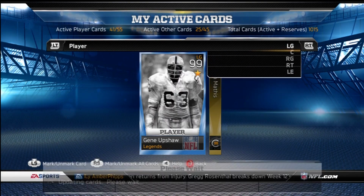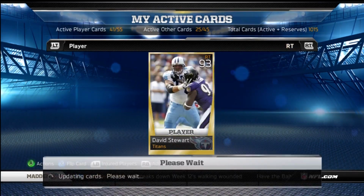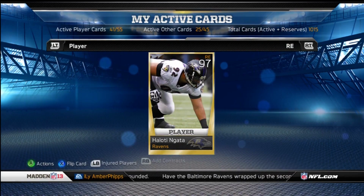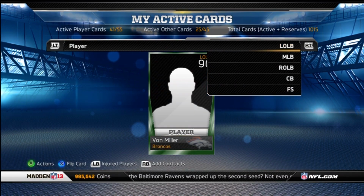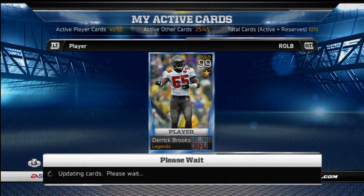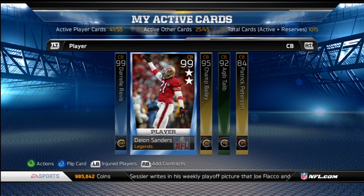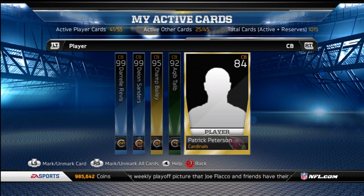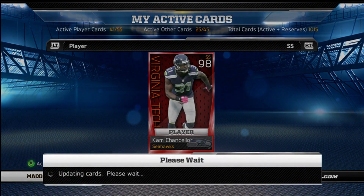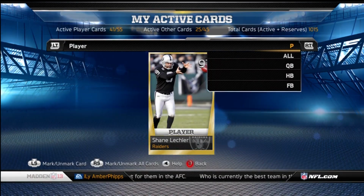Left tackle Thomas and Peters, left guard Upshaw and Mathis, center Chris Myers, right guard Jahri Evans, and right tackle David Stewart. Left end is going to be Reggie White, right end Haloti Ngata, D tackle Mean Joe Greene and Vince Wilfork, left outside linebacker Von Miller, middle linebacker Patrick Willis, right outside linebacker Derrick Brooks, cornerback Puzzle Piece Revis, Deion Sanders, Champ Bailey, Aqib Talib, and Patrick Peterson, free safety Midseason Barber and Fantasy Weddle, and strong safety Virginia Tech Cam Chancellor. Kicker is still Akers, and punter is still Leckler.